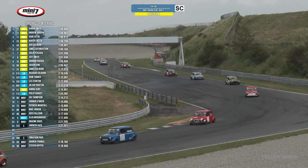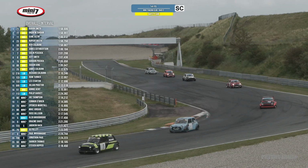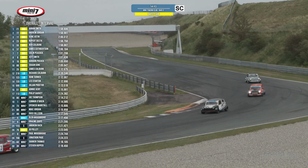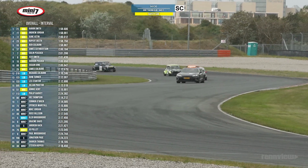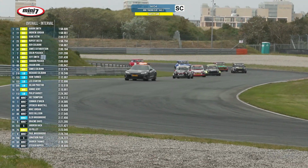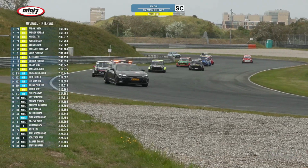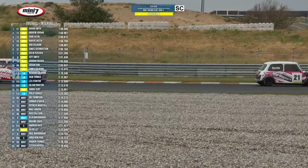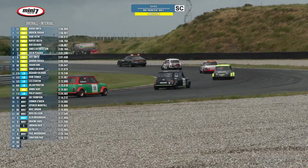But what is a strange old day here in the Netherlands. Very, very windy it's been over the course of this weekend. You can still see the damp patches around the circuit as well. And certainly in the first race of the weekend that we had, the likes of Kane Aston and many others couldn't quite decide what tyres to bolt on the car. So at the end of the first lap, he was in 27th position. Came through to win the first race of the weekend.